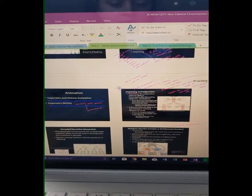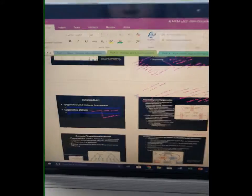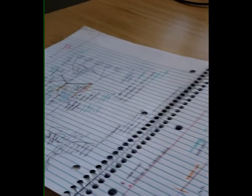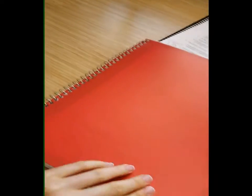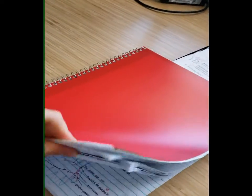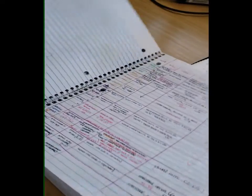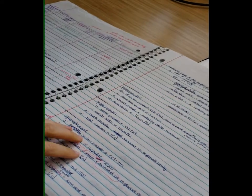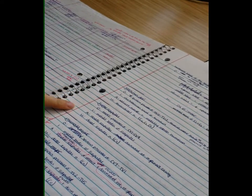Also, so this is MCM. I've also done this for MSK. And then also with MSK, I found that drawing things out repetitively really helped for me. So I have this whole notebook, basically, of things that I have drawn out repetitively for memorizing the muscles, doing charts, memorizing muscles, like I said, origin, insertion, action, innervation.